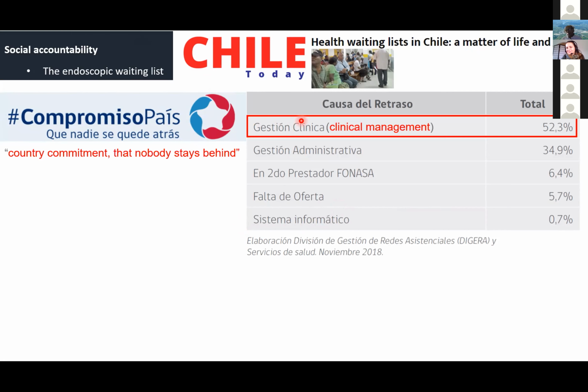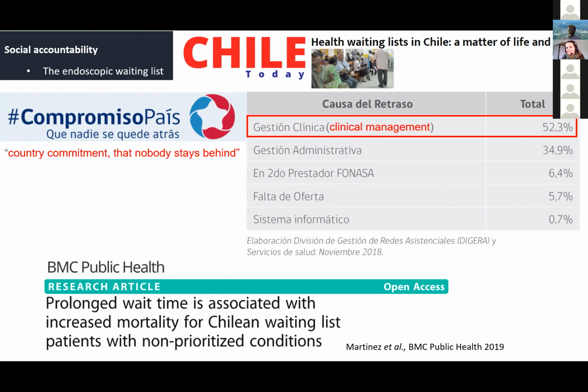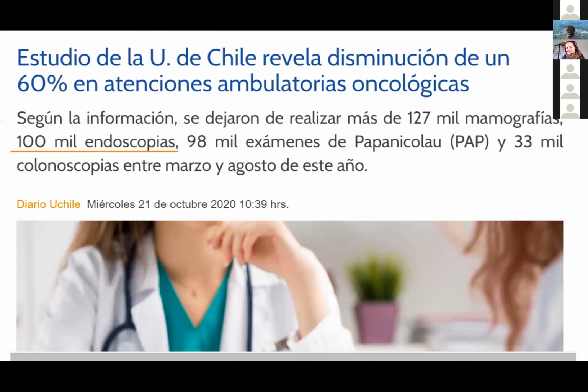And we have an initiative called Compromiso País, Country Commitment, where we have what causes the waiting list, and clinical management is half of the problem. And there have been scientific initiatives as well. This is from the University of Chile, tabulating in a more scientific way the increase in mortality associated to this waiting list. And if we go to the pandemic, this has worsened things. This is an announcement 3 weeks ago saying that to date we have a delay of about 100,000 endoscopies. That is on top of the delay that we had before the pandemic.